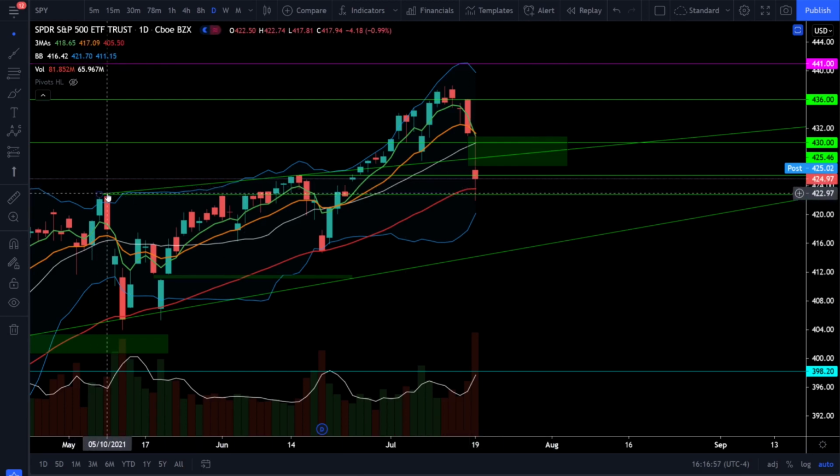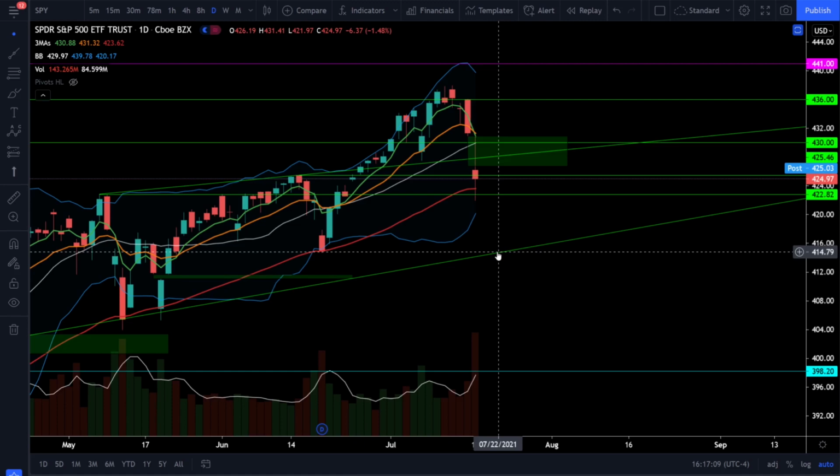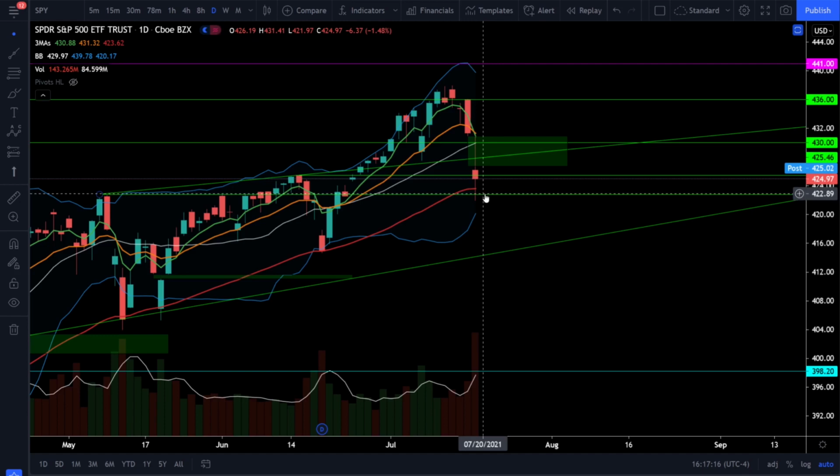We also have a support level right around SPY 422, so this will be a strong confluence area of support. If we lose this support level, it's very likely we're coming back down to close this gap at SPY 411, and we do also have a support trend line right around SPY 415. So that will be a very significant drop from these levels if we do break and close below SPY 422, so make sure you're well aware of that critical support level.